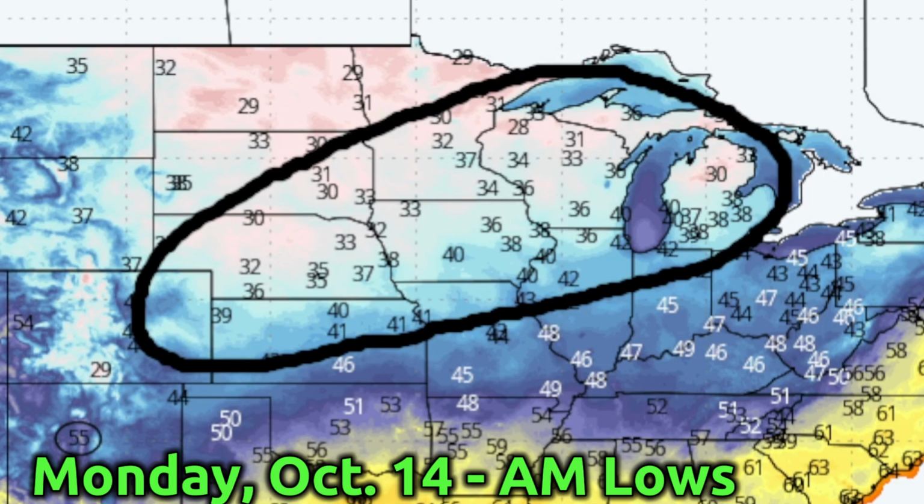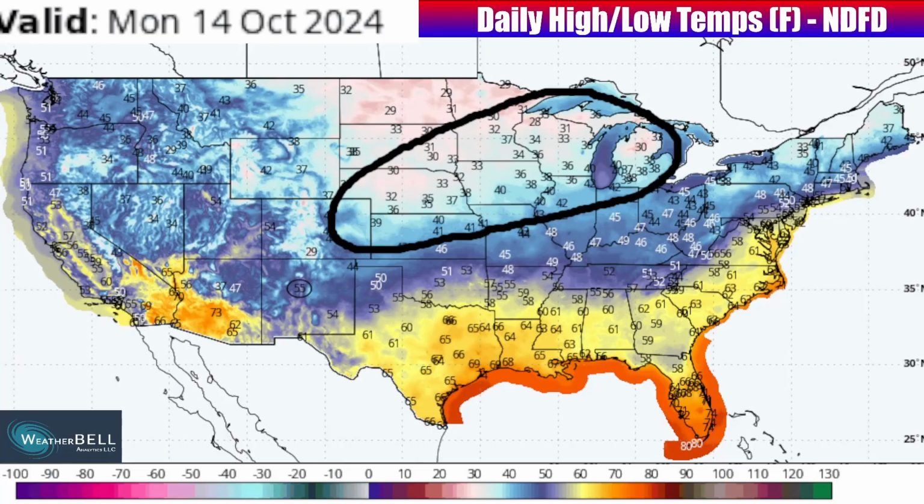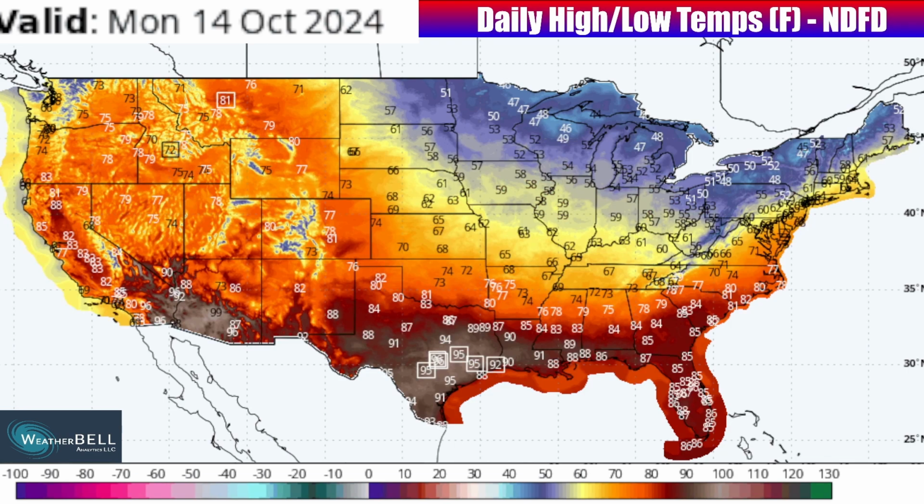If you're in this area or north and northwest of it, you are pretty much seeing temperatures at least down as low as 35 degrees for your Monday morning low, and many spots will get down into the 20s up there in North Dakota. That will include places like Bismarck and Minot. We've got Fargo, North Dakota getting in on the chill into our Monday morning.